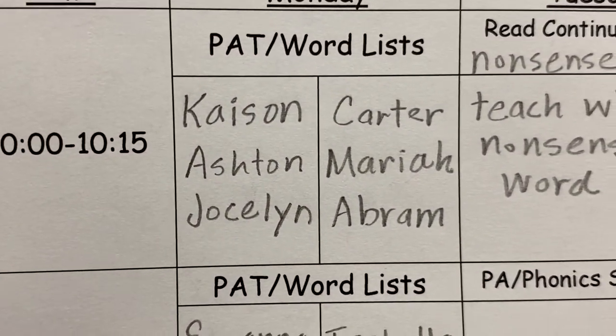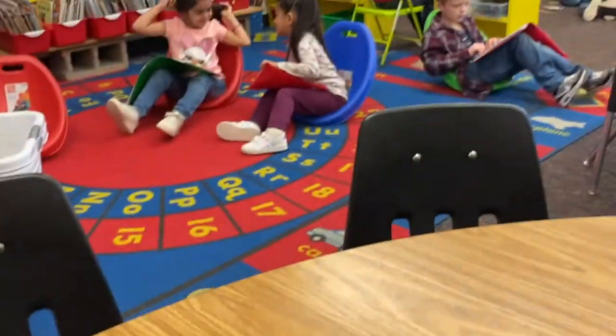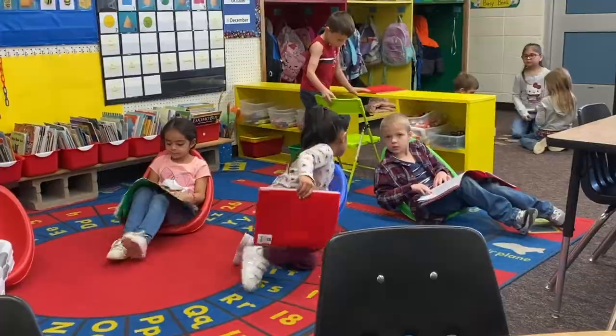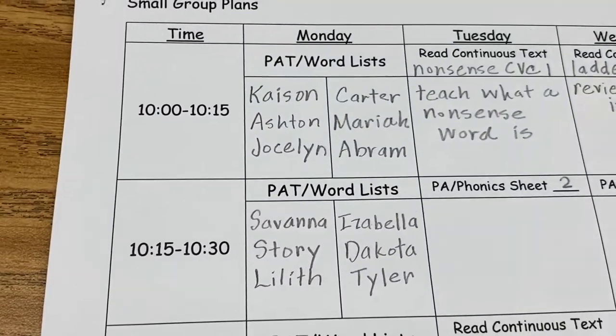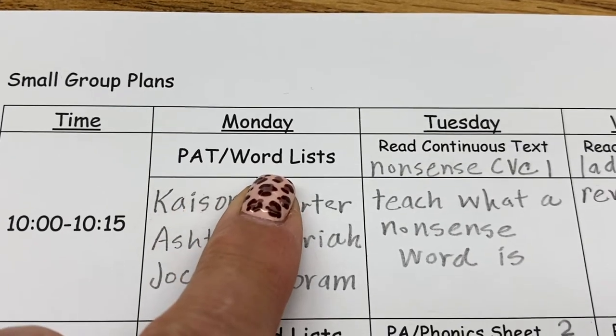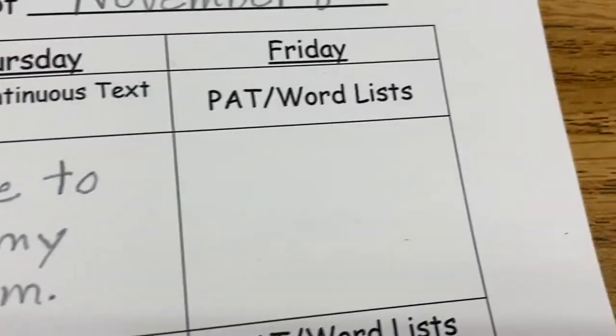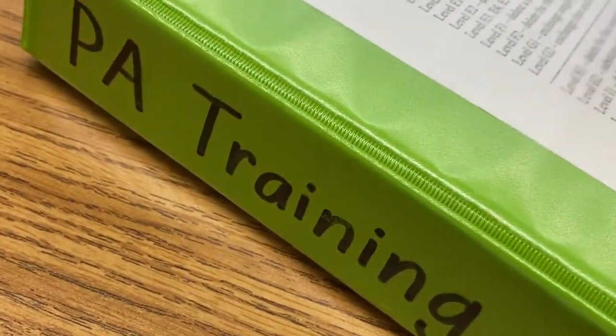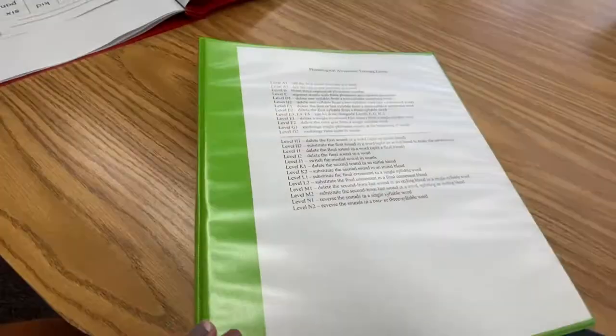Kaysen's absent, so I'm going to get Ashton and Jocelyn. Ashton and Jocelyn, please bring your folders. On Mondays, I've been doing phonological awareness training and testing kids on their word lists. Mondays and Fridays, and that will continue on. That's working really well.